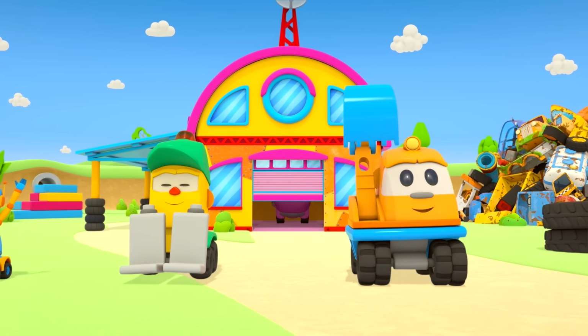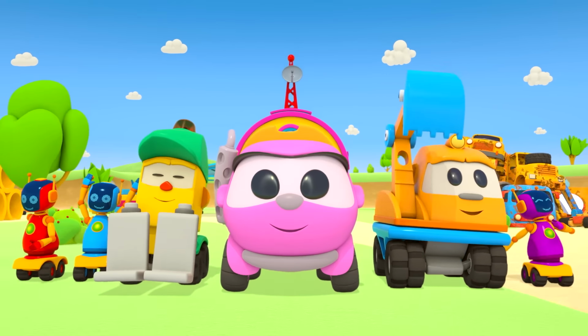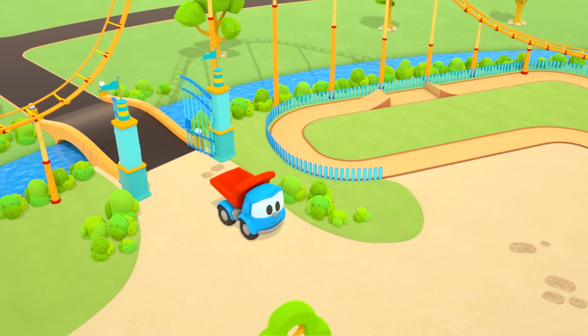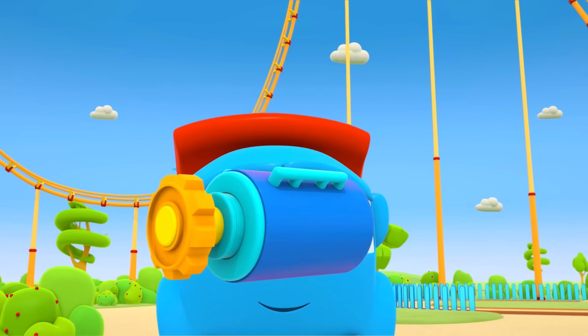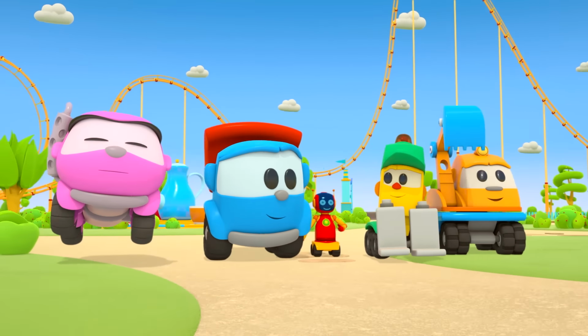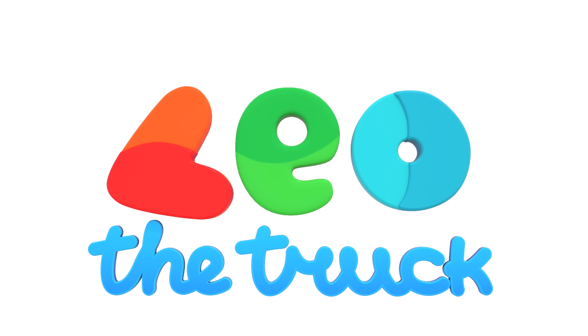Lifty and Scoop, robots and Leia having a lot of fun. The fastest one. They build the cars that are so good. Wheel, motor, and hood. Who brings the parts? It's Leo. Leo the truck.